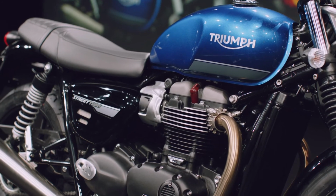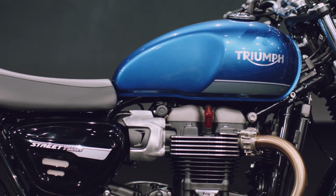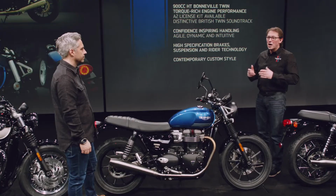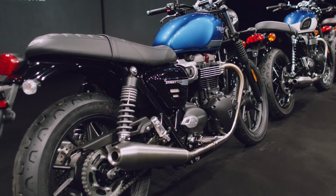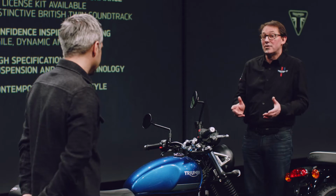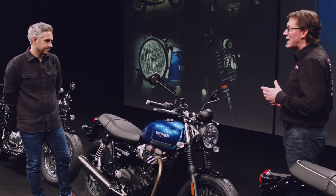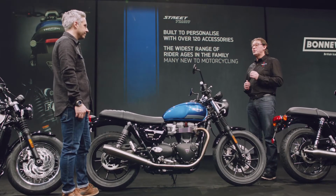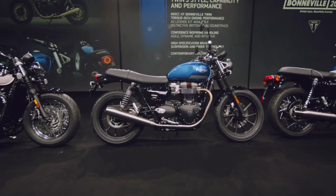Well, Matt, this comes down to a few things. First, you get that timeless Bonneville look, but with a more stripped back and minimal design, which gives it its own really pure contemporary custom style. Secondly, with its low seat height, dedicated chassis, high equipment spec, and its 900cc Bonneville twin engine, it has built a reputation for being a really easy, confidence-inspiring bike to ride, with an accessory A2 license kit available as well. It's also got bags of character with its torque-rich engine and that British twin sound. Another key reason for its success is just how many ways you can personalise this bike and tailor it to suit you and your style, which we'll talk about later. So overall, in my mind, this all adds up to making this a really fun bike to ride and really lovely to look at.